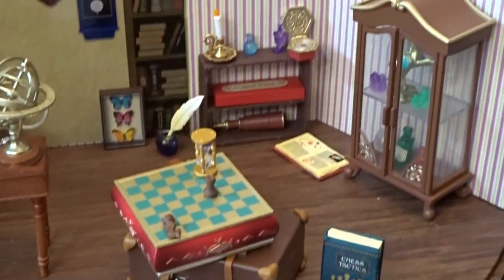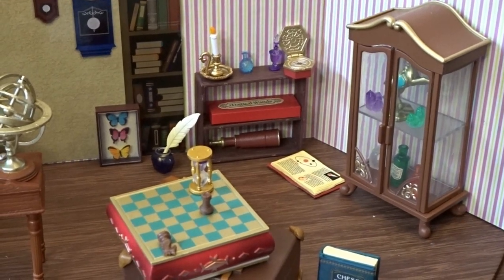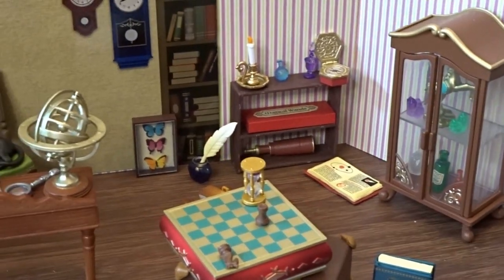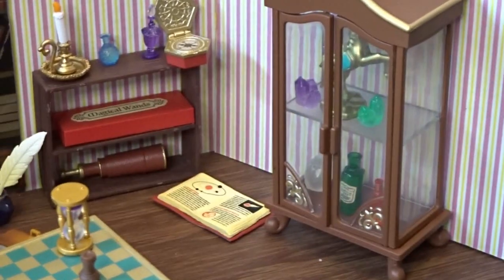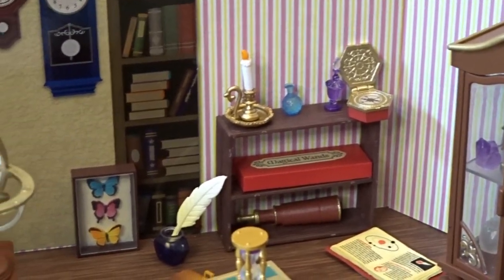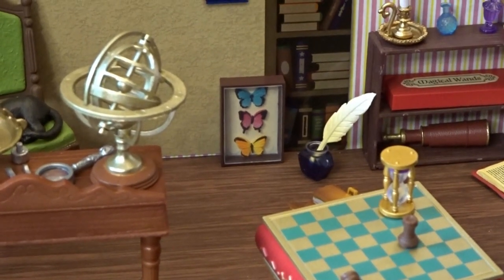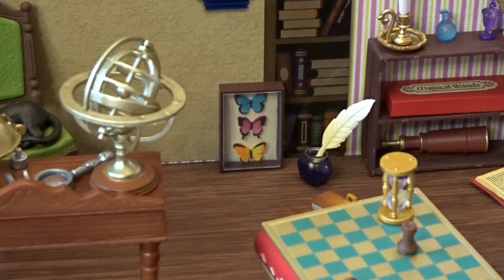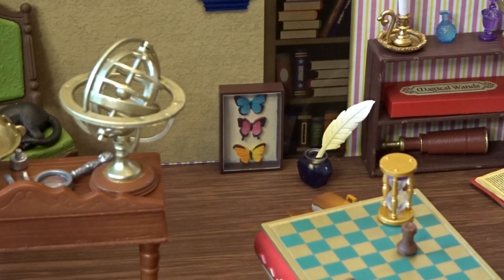We'll have a lot of work to do on that, but these pieces are definitely going to be really nice to add into that space. I put the little horse in the curio cabinet here, as well as some of the gems and bottles. Added a few items to the shelf here. Set the butterflies back there. The ink and feather is weighted a little precariously, so when you put the feather pen in the ink pot, it typically wants to just keep falling over, so I kind of propped it against that little shelf there.